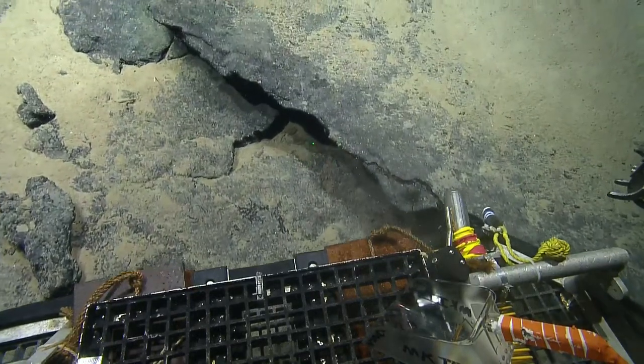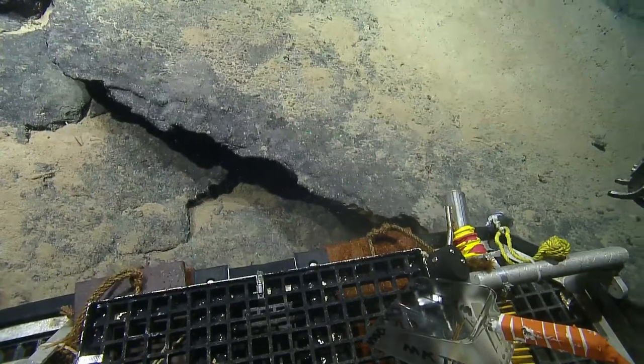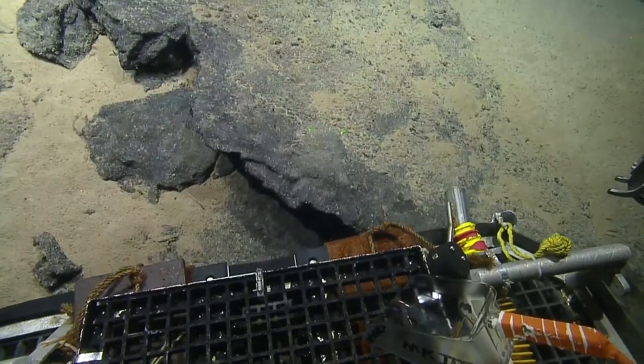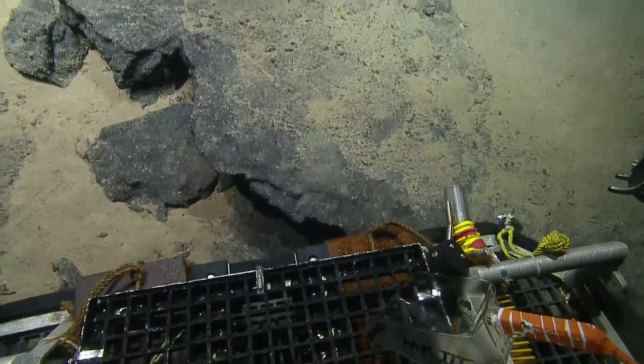Apparently, this crust breaks. I can tell you that it's most likely because of how the basalt was deposited. It was deposited in a different way, so it probably has something to do with the cooling. Well, Herc's just cracking off pieces of crust here.